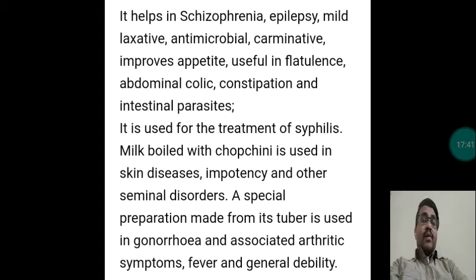It is widely used for the treatment of syphilis with Rasakarpur. Milk boiled with Chopchini is used in skin diseases, impotency and other seminal disorders. A special preparation made from its tuber is used in gonorrhea and associated arthritic symptoms, fever and general debility also.